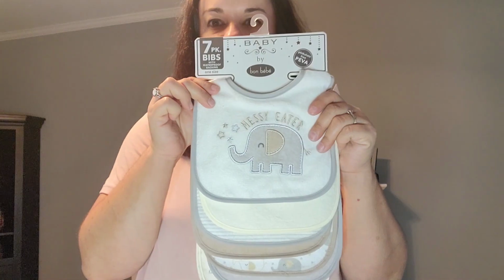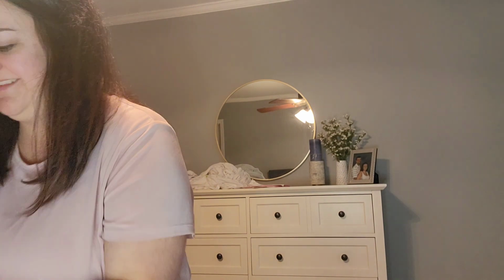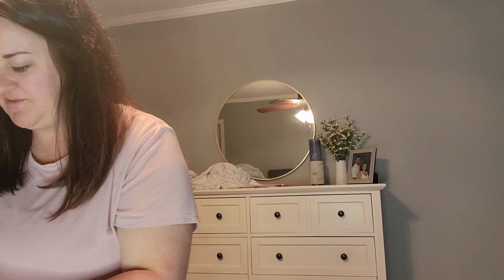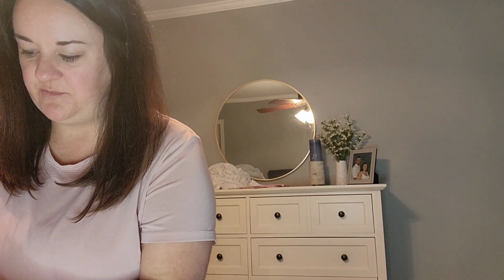And then just another big set of bibs. Our one grandchild, she spits up all the time and drools a lot. So we're constantly having to change her bib out. And folding all of that up.